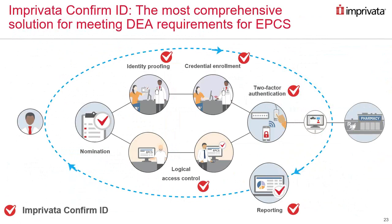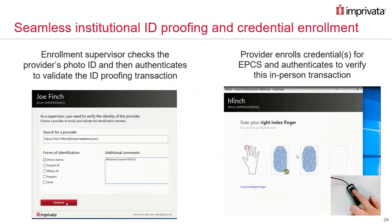And so if we go to the next slide, one of the steps and examples that Dr. Lackey talked about was the identity proofing and the credential enrollment. So just to reiterate, the DEA requires that you validate the identity of all your providers before you enable them for EPCS.